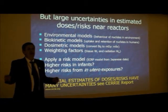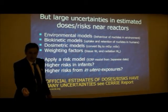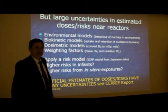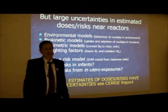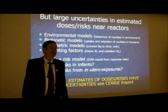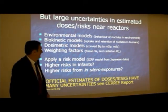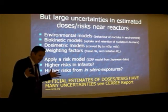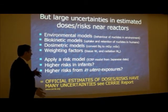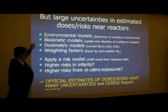And by the way, these doses are not measurements, like you walk up to somebody and ask what's the reading here. No, they don't do that. These are estimates, or even better, guesstimates, G-U-E-S-S. And how do you get them? Well, for a start, you have to use 3 computer models. Actually, there's 4. I'm leaving one out.